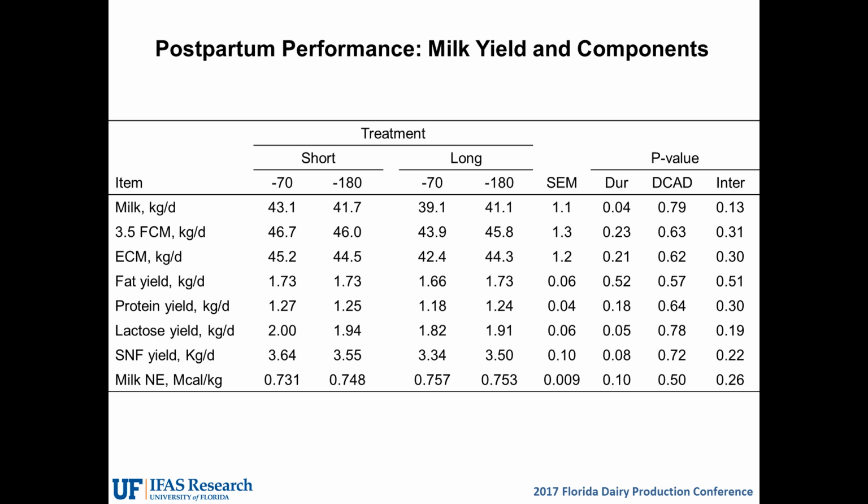But then when you look at fat-corrected milk, there's no effect there on duration or level of DCAD. Fat yield, protein yield, no effect of either duration or level of DCAD. There was an effect here of duration on lactose yield. So again, those cows that were on the longer duration DCAD diet, they had a decrease in lactose yield. And then a minor effect there on the solids.